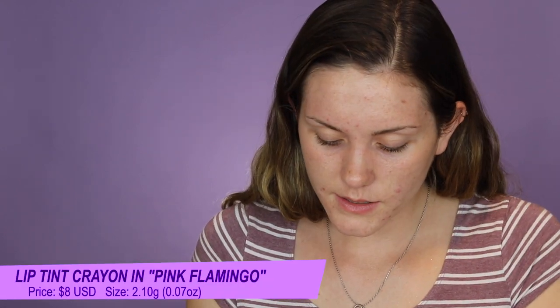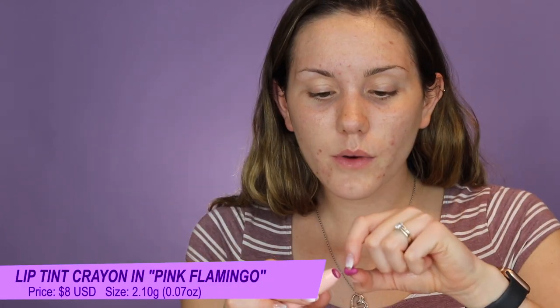Oh my goodness. I just broke it. I was not even pressing that hard. It must have broke while shipping. Oh, that's so upsetting. I was actually gonna probably use this one. I'm trying to swatch it here for you guys, so bear with me. Look at this. I'm so upset. That is the Pink Flamingo, which is actually more of a purpley pink. It's a bright kind of pinky purple.